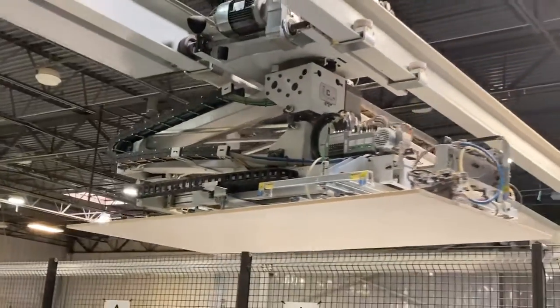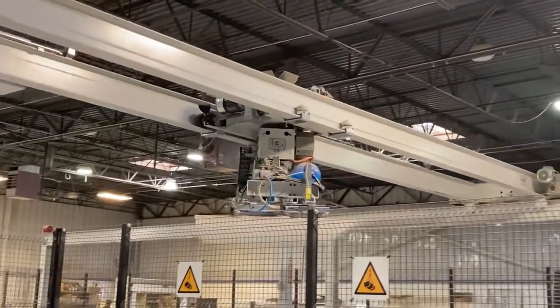But it's a facility that has a lot of material handling, conveyors and transfer cars and lifting devices, and you'll see that on the walk around.